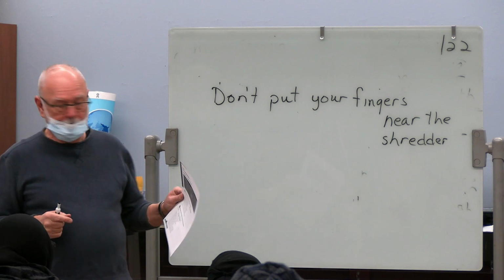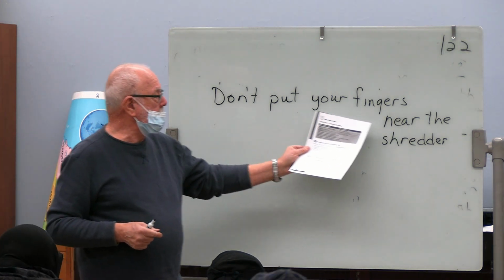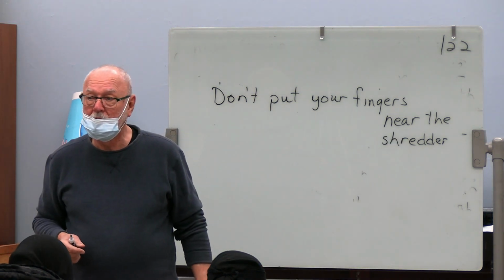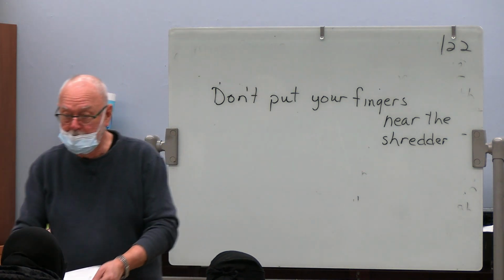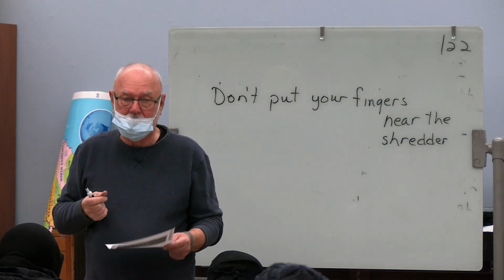Shredder. Don't put your fingers near the shredder. That's a warning. Warning. It means your fingers. Careful. Dangerous. Yes, dangerous.